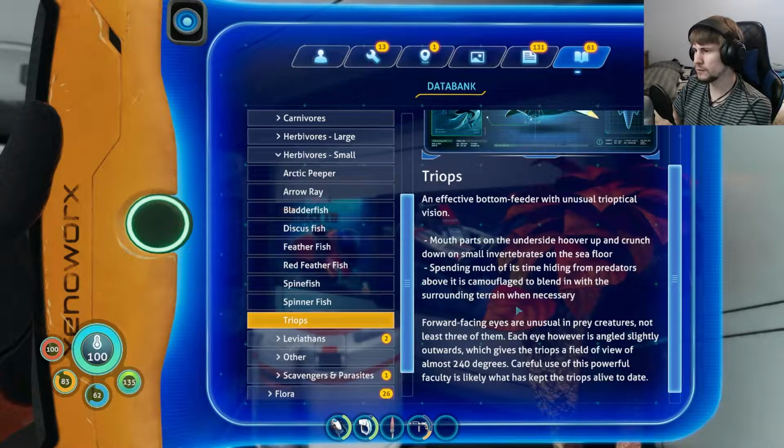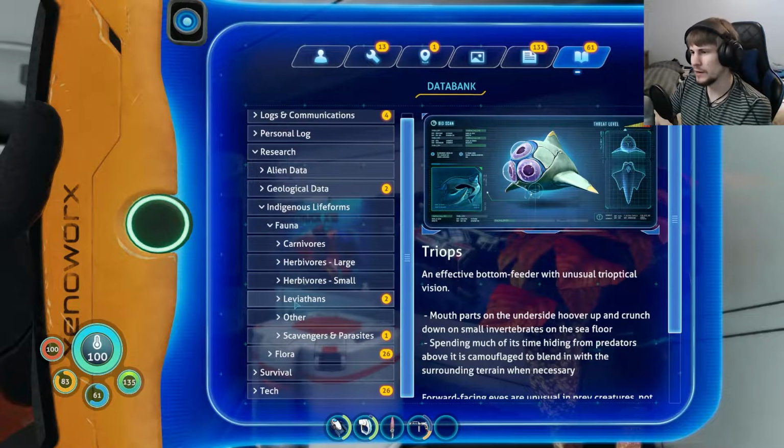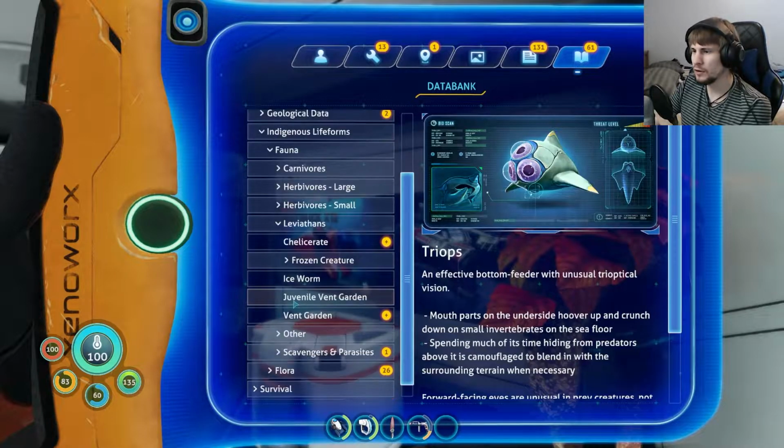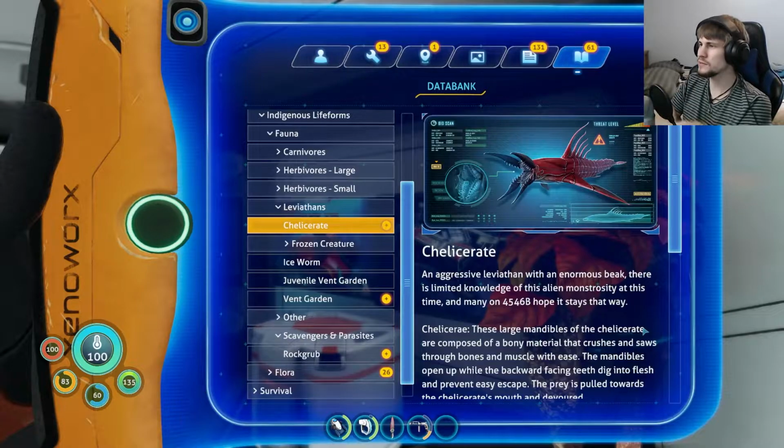Careful use of this powerful faculty is likely what has kept the Triops alive to date. Yeah, so it's basically like three giant camera lenses to help it watch for everything around it, to make it more likely to hide or not be caught by a predator. And now Leviathans, there is one of these guys we'll probably go get, but here's the Chelicerate.